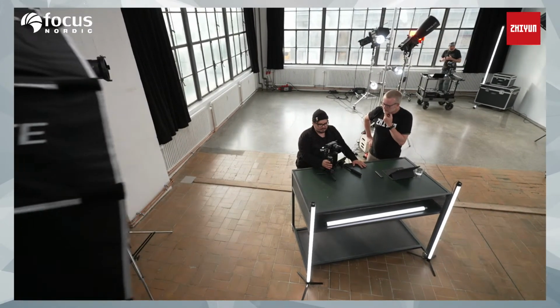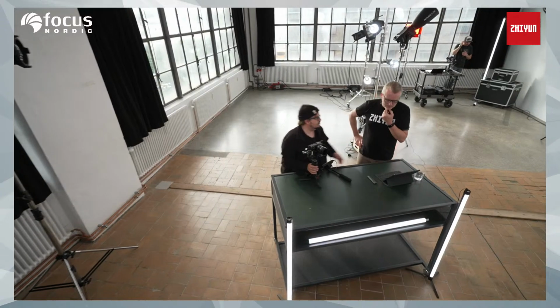Could give a little catch light in the eyes. There's some colored filters with it as well. But that could be interesting to try more. Cool.